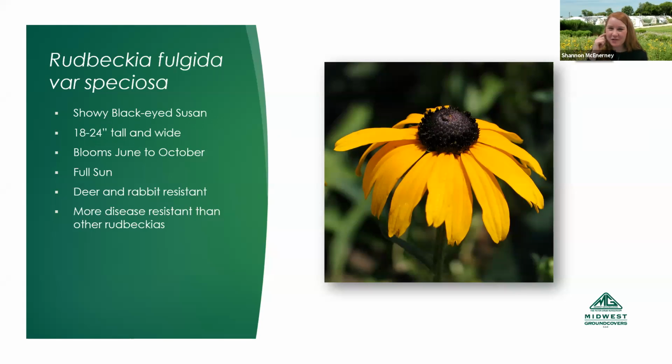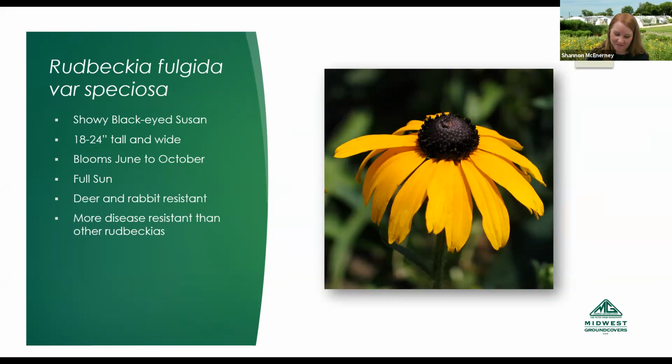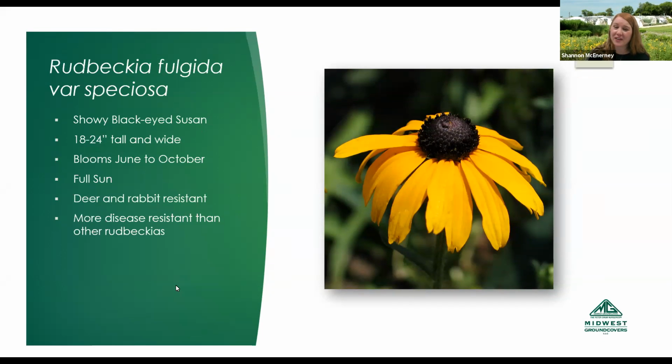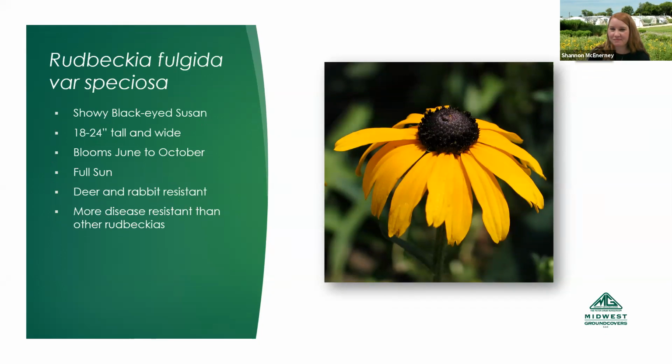All right, so next up, we have another plant where I think the varieties get a little more confusing than the genus itself: Rudbeckia fulgida, and this is variety speciosa. The common name of this one is showy black-eyed Susan. But in doing some research yesterday, this is very closely linked to the variety sullivantii, which you may have seen as well.